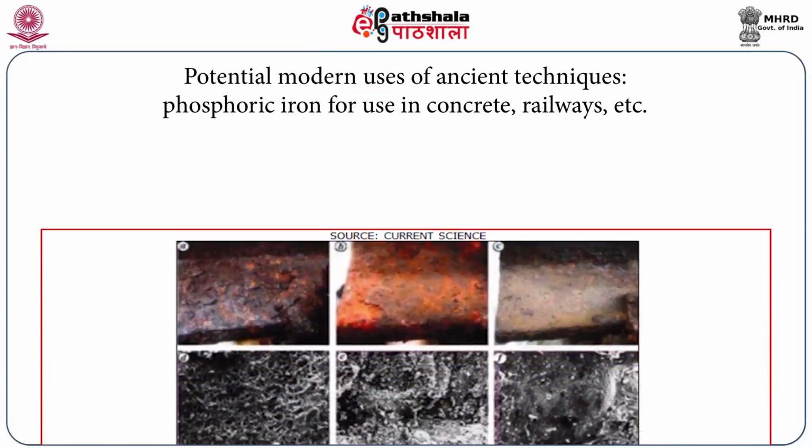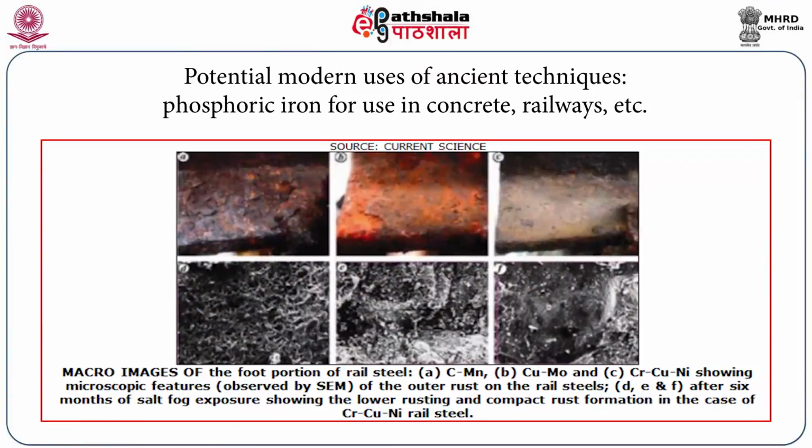Like in the case of railway lines, I mean the rails, they have to be highly resistant, they have to be rust-proof. That's how they can survive for a very long period. So the analysis conducted on various compositions has indicated that a chromium, copper and nickel composition has produced high quality rust-proof rails that can be used for the Indian railways.